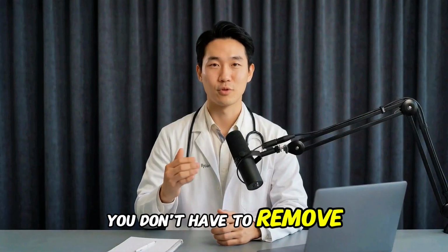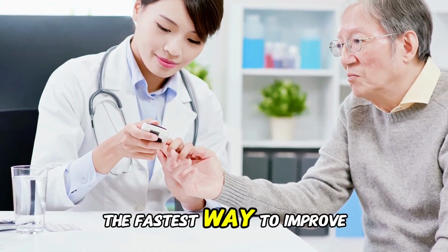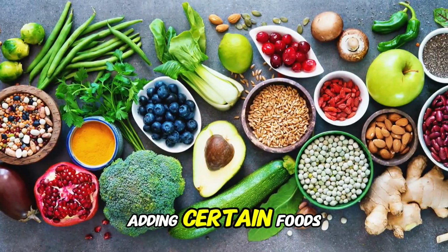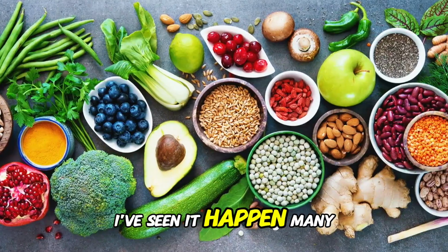Did you know you don't have to remove all carbohydrates to fix your blood sugar? Actually, the fastest way to improve your blood sugar is by adding certain foods, not by cutting out whole food groups like carbs. I've seen it happen many times.